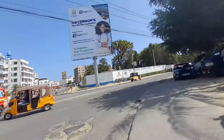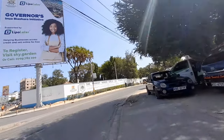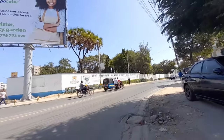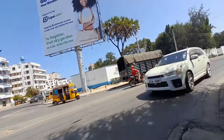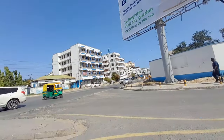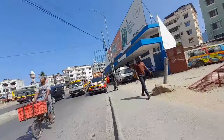Man, what kind of a jam is this? This is called Kisauni Road, going all the way to Mwembetayari. But you ain't choosing that way, you're going straight. Bondeni. Good. Be extra careful.